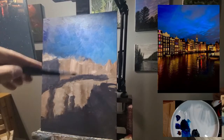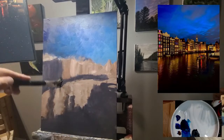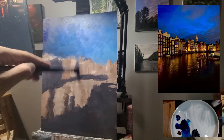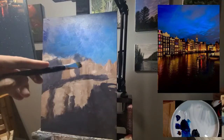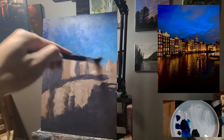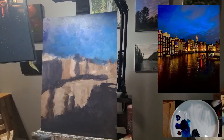Then we'll do something in there. Again, I'm just doing basically the blocks of value.